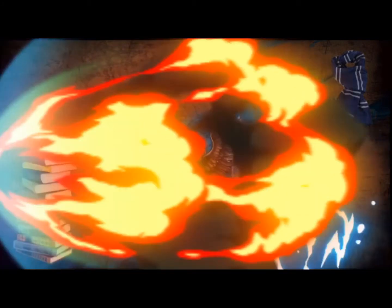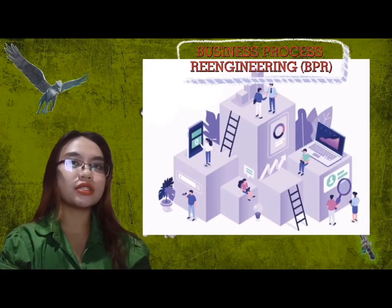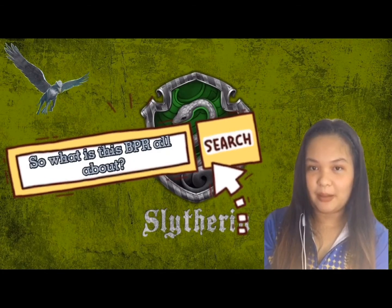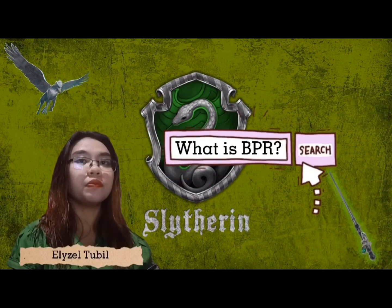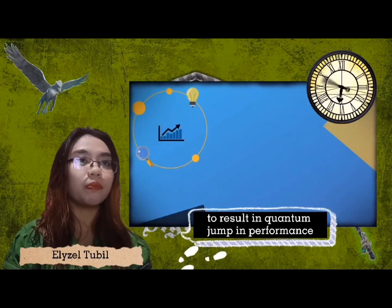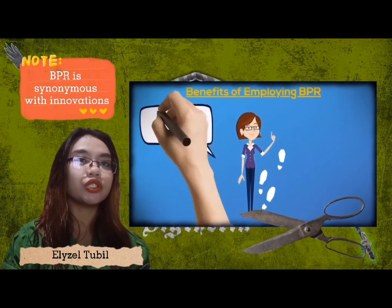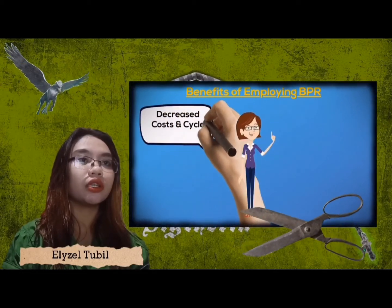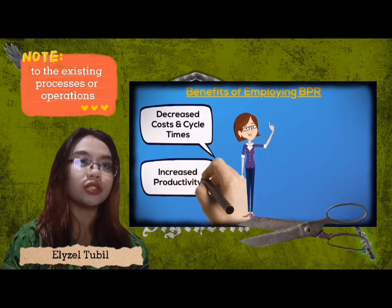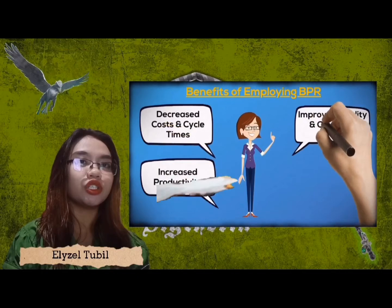this problem. Now, let us proceed to the next topic, which is the Business Process Reengineering or BPR. So what is this BPR all about? What is BPR? BPR is undertaken essentially to result in a quantum jump in performance of processes. BPR is synonymous with innovation because it is more than just automating or applying information technology to the existing processes or operations. It will bring benefits to all stakeholders of the organization.